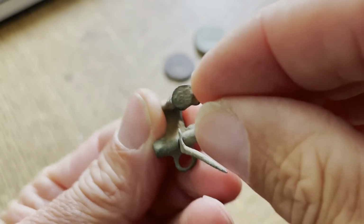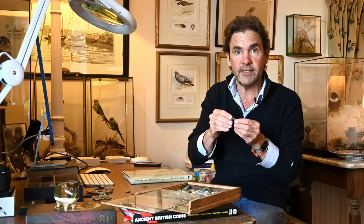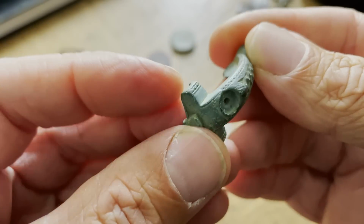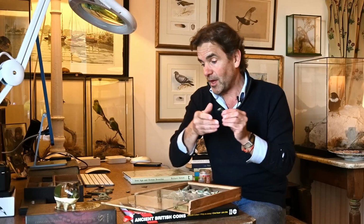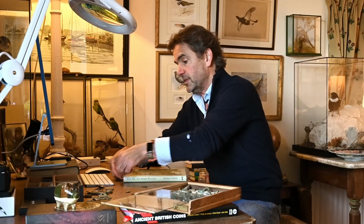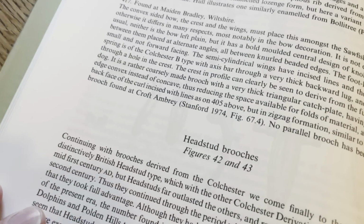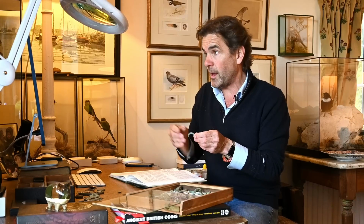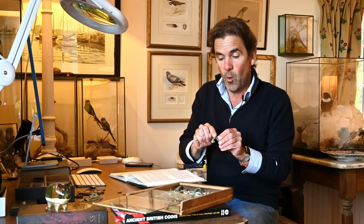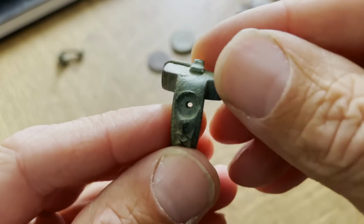My most recent one has quite a generous cavity where the head stud would have been, which led me to think that perhaps it would have held a jewel or a stone of sorts. Now, I don't think I'm correct in that, because having read up on Hattatt, who firstly says, for the most part they are carefully made dignified brooches using enamelling profusely. Enamelling, and I've seen lots of photographs of these now, all these little holes in these spaces would have had very, very beautiful enamelling in it at one point. And I thought also that maybe that would have held enamelling.